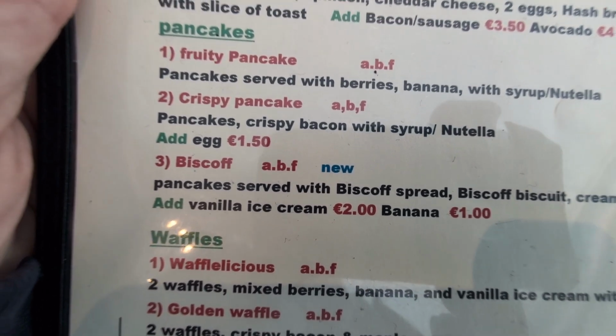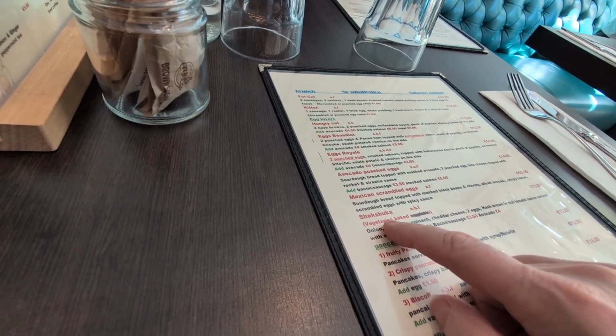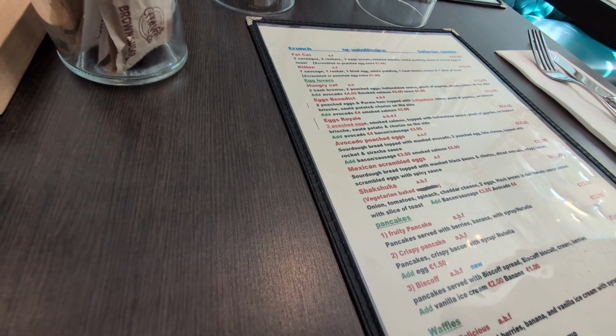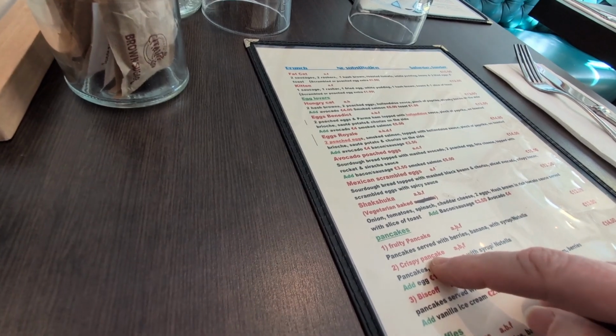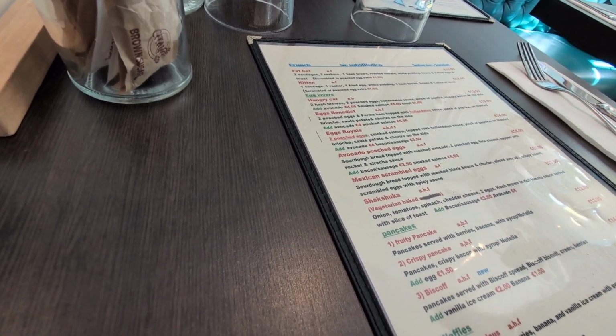So I have questions. What is shakshuka? It's like an omelette, so the egg is cooked in the tomato sauce with cheddar and I think spinach here. Oh, okay. What about a crispy pancake? It's just a pancake with crispy bacon on top. Oh, crispy bacon on top.